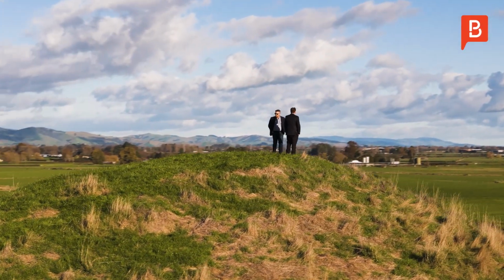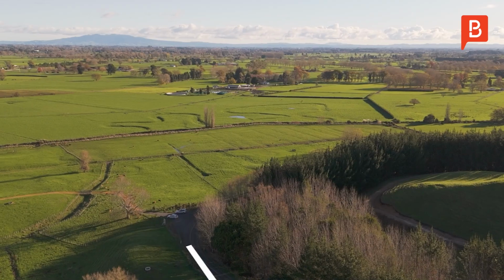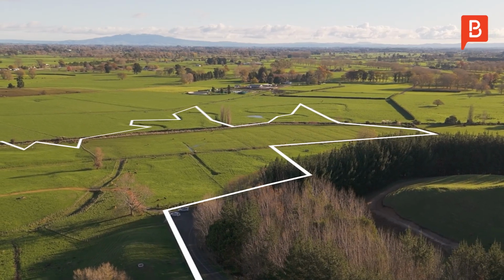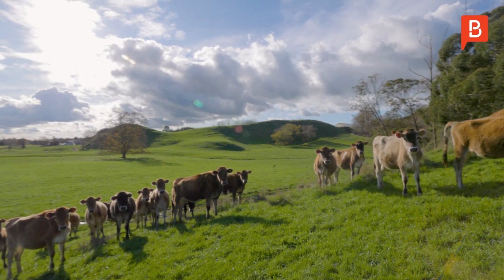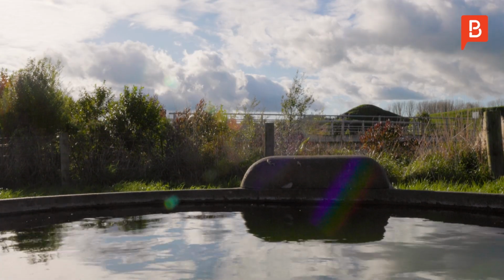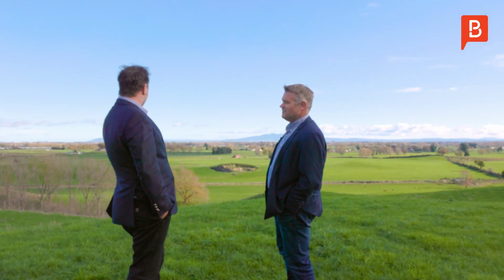I'm here with Chris Moore. Tell me about this magnificent property, Chris. David, stunning property, 51 hectares, beautiful mix of contour. You've got the flat land down there, rolls up into these hills, beautiful clean pastures, shelter, lots of water. Everything's here. This is a sensational location.